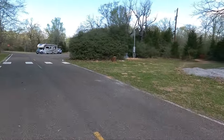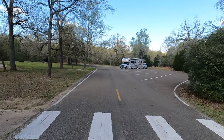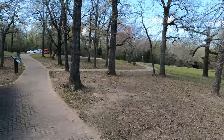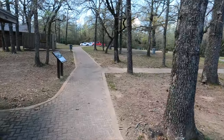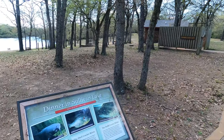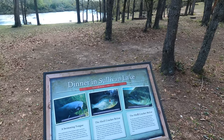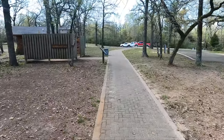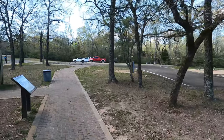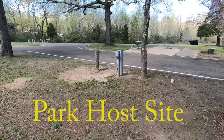I don't know. I just unloaded Little Red, started cruising around. It's not big enough to do a scooter run. There's no point in doing a scooter run. The shell cracker below talks about fish that are in the lake. There's a handicap friendly picnic spot.